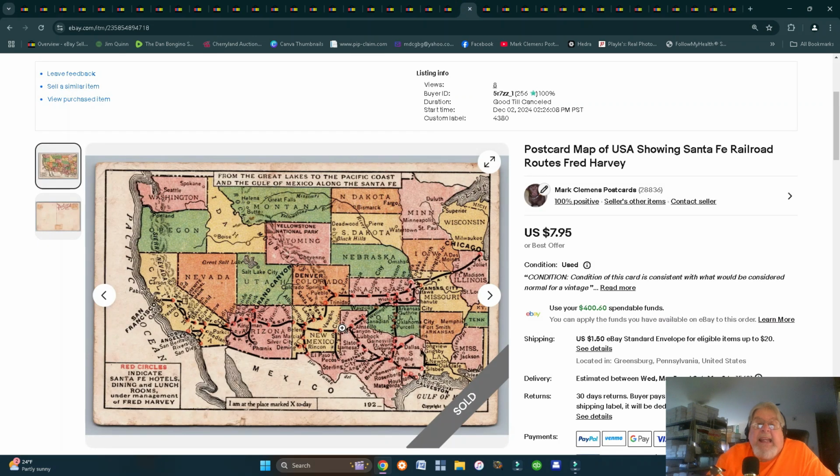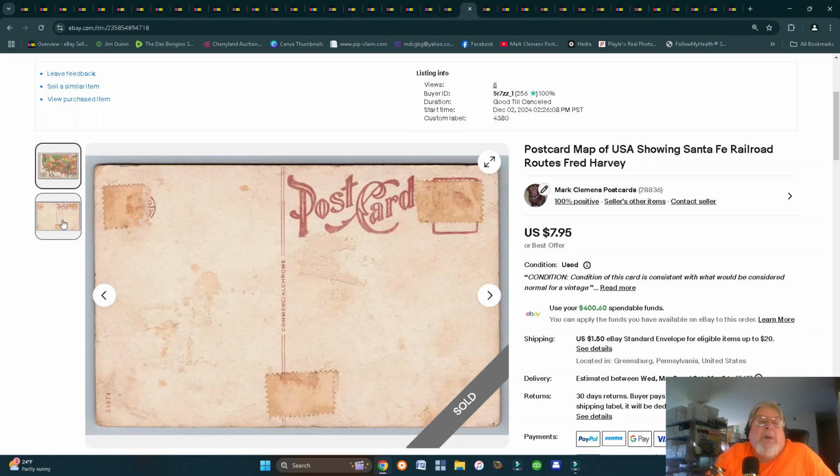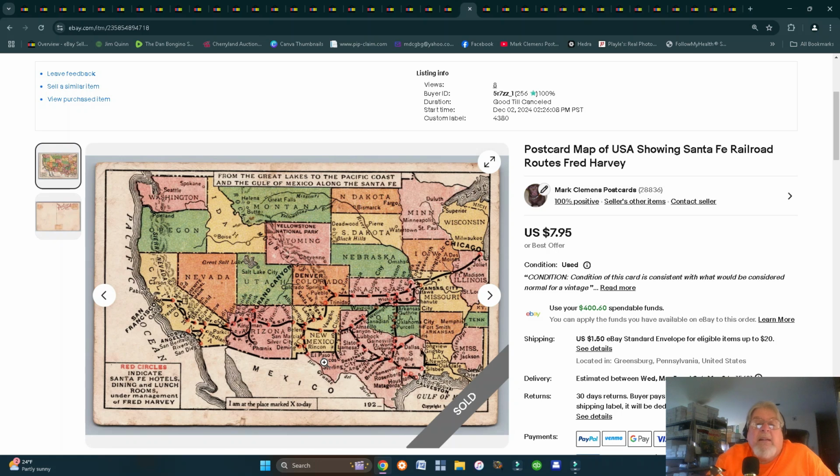Here is a railroad-related card. This is a map showing the Santa Fe Railroad routes across the United States. You can see the routes there and all the stops along the way. This card was published by Fred Harvey. If we look on the back, unfortunately, it's got some tape residue on the back, which mars it a little bit. But on the front, a pretty decent view.